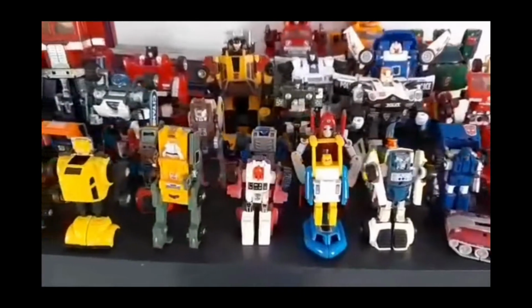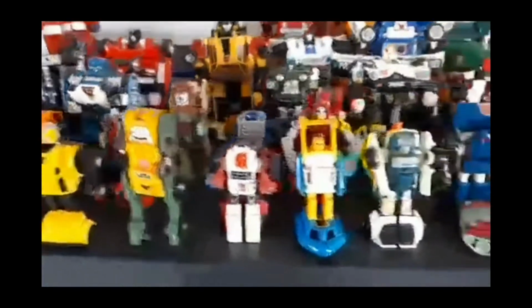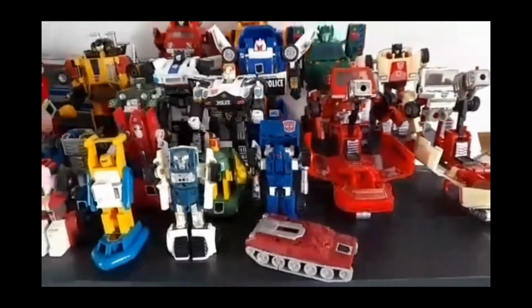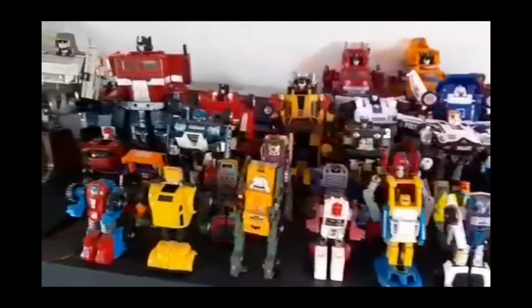Boom, boom, boom, boom, boom. Beachcomber's head fell down. I'm going to ignore that. And then I keep Warpath there as a reminder to not lend these out to my kid. So we'll come back to that later though. Alright, time for the Decepticons.